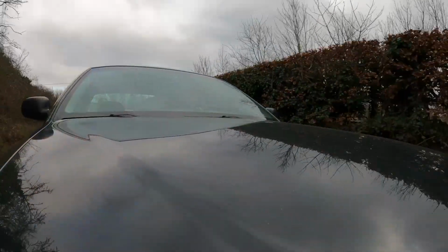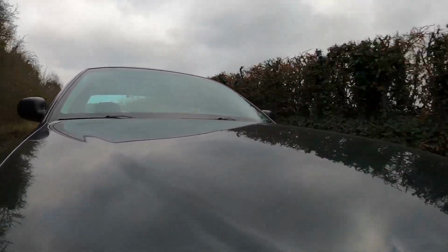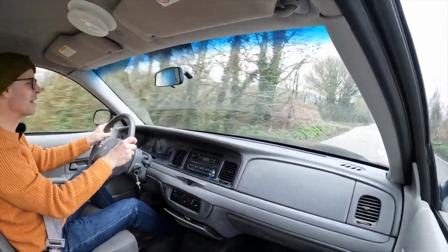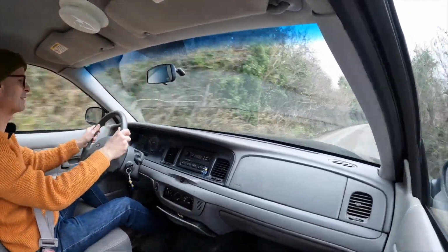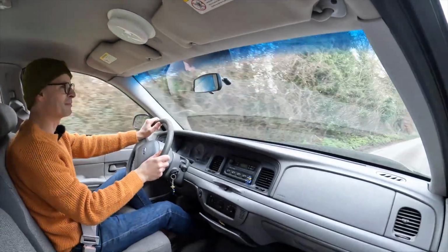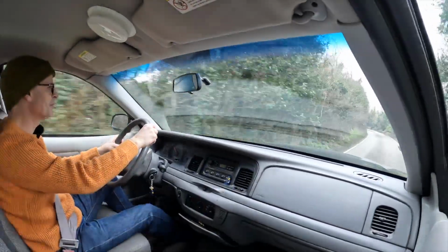So I live in the countryside, which means that when I leave the house, I go down country lanes for quite a few miles. And this is not the most ideal car for a country lane because it's quite big and quite wide. I'm on the wrong side of it. It is something you acclimatise to relatively rapidly, but the first drive in a while does take you a few moments to get used to it.